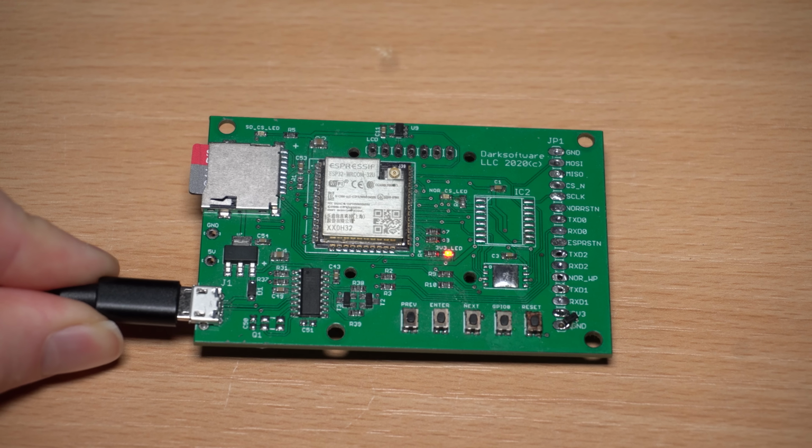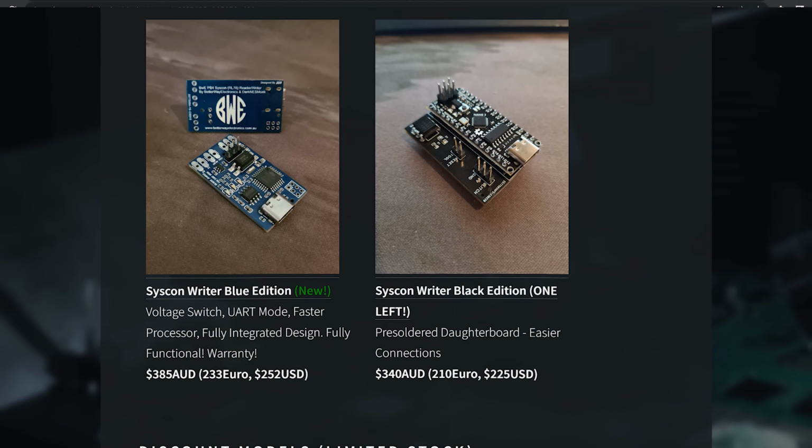Mainly because we don't really have an affordable solution for trying to revert our PS4s at the moment. There is the method of being able to revert without requiring you to switch the Syscon chips by BWE.